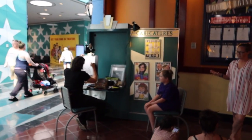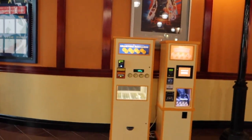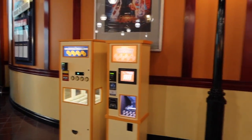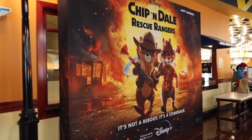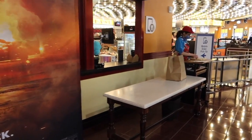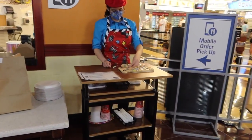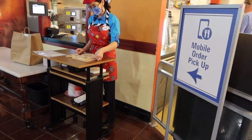Looks like we've got an artist hard at work over here setting up the caricatures, but then we've also got press penny machines. They've got these super cute collectible medallions now that are only out for the 50th. Oh man, we got Chip and Dale Rescue Rangers coming back on Disney Plus. This is great. And then right over here, they've got a pin trading station, so socially distanced, but you can get a little bit closer now and pick out which pins you're wanting to trade.